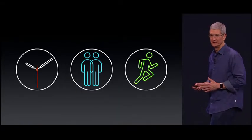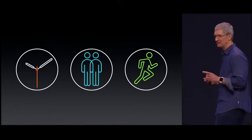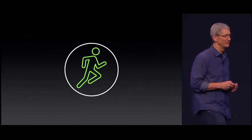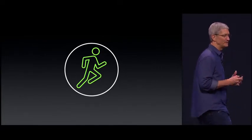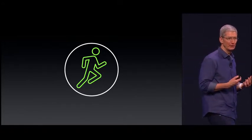It's amazing what you can do from your wrist. And I'd like to spend a moment talking about yet one more, and that is health and fitness. This is a very important area for me and a very important area for Apple.